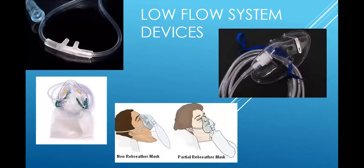These are some of the low flow devices here. This is the nasal cannula, same thing I've been showing you. Then you have a simple face mask. This is called a simple face mask, or simple O2 mask. Notice it has a mask and a small bore tubing. Notice how the nasal cannula is all small bore tubing, right?